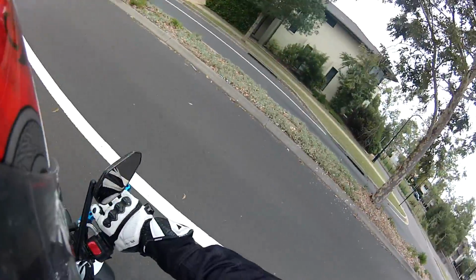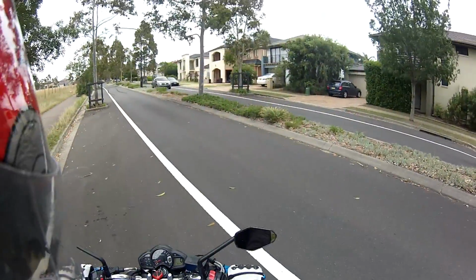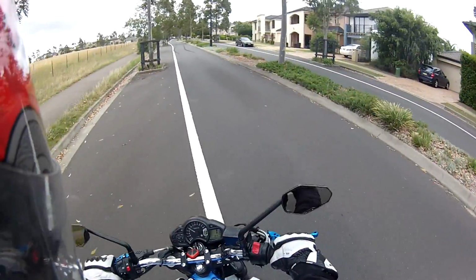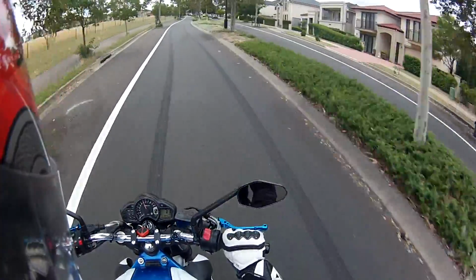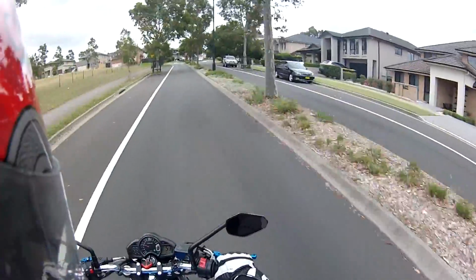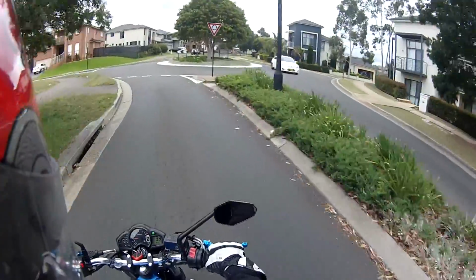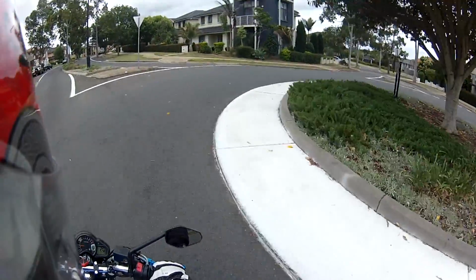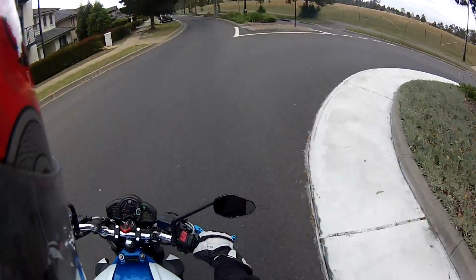It sounds insane, so good. Alright, so straight away, it's a fairly upright position. Handlebars are really nice. Oh, listen to that V-twin sound. Sounds amazing. I'm just stuck on this sound at the moment. It sounds so good. Taking it easy because it's my friend's bike.